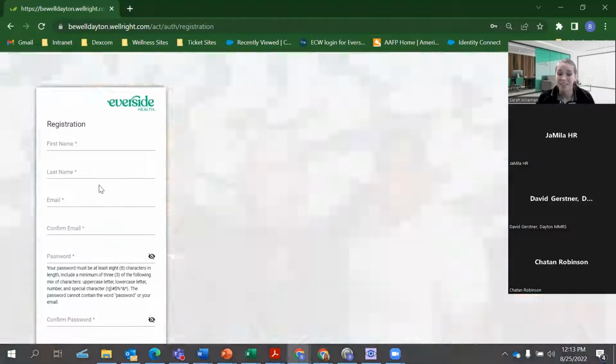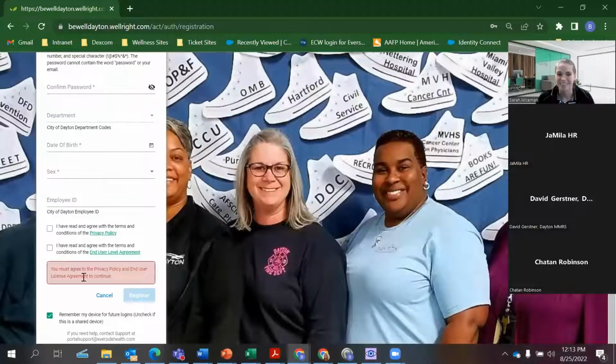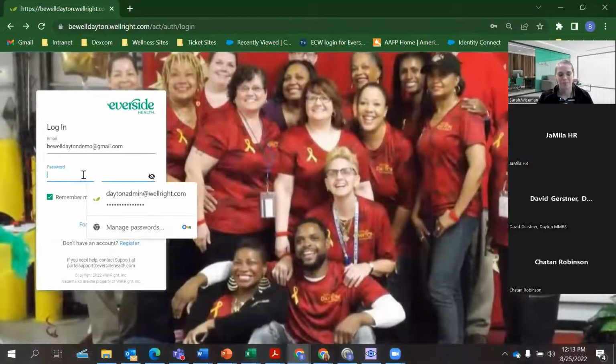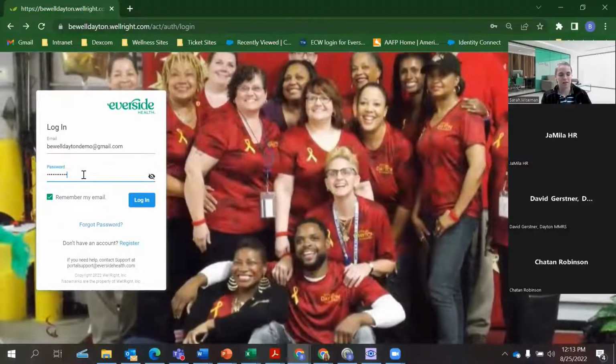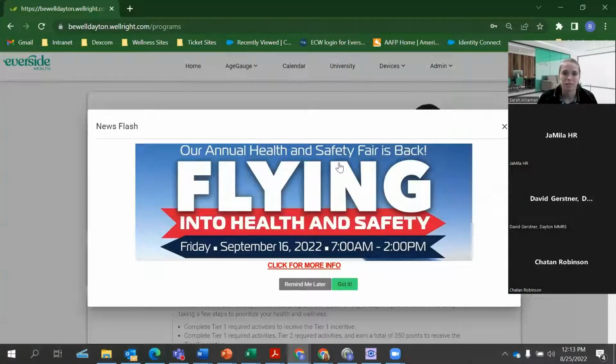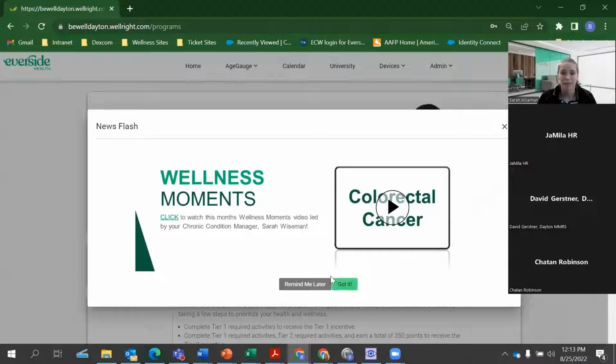Here's where you click register and enter the information. And then if you do need to go back, here is what the portal actually looks like. So you can see the health and safety fair pop-up comes up. You can just say, got it.